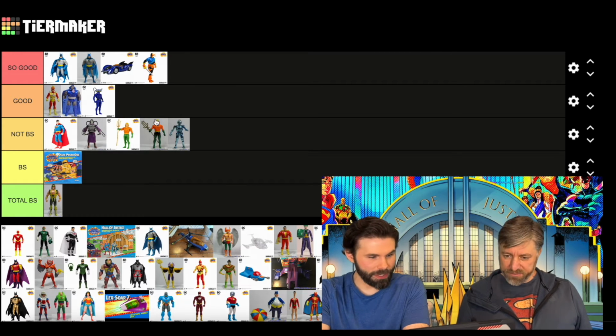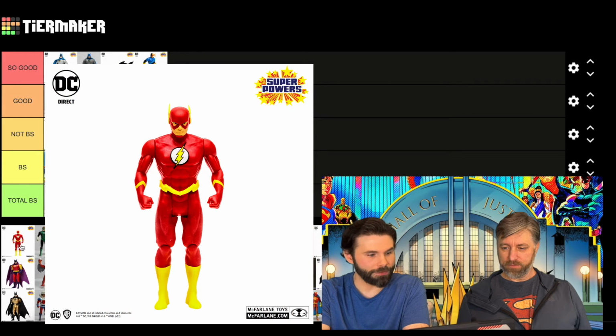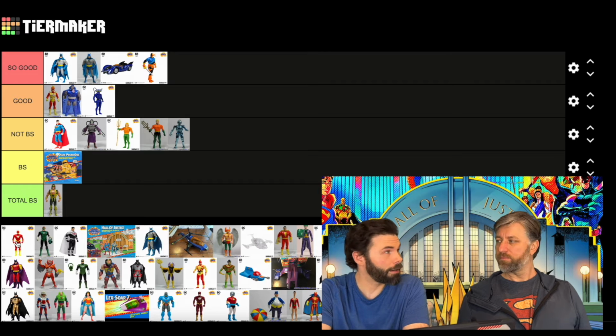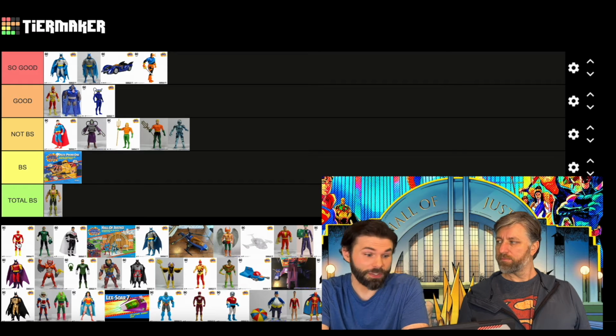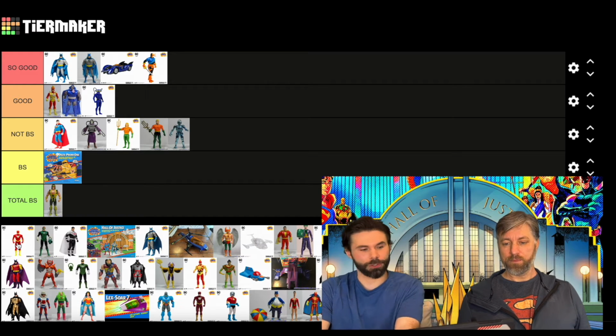All right, now we've got, this is Wave 3. I think this is Wave 2. No, this is Wave 2 Flash from McFarlane, and this was the Barry Allen version, the kind of more vibrant red and yellow version of that Flash. I really dug that one when I first saw it. I thought it was a really good looking figure. We've since seen several iterations of it. Some repaints, but I really like that vibrant red and yellow. I've always been partial to that one. I like that one a lot.